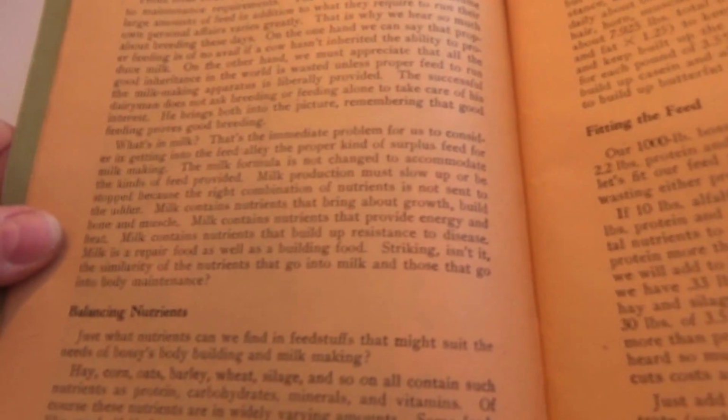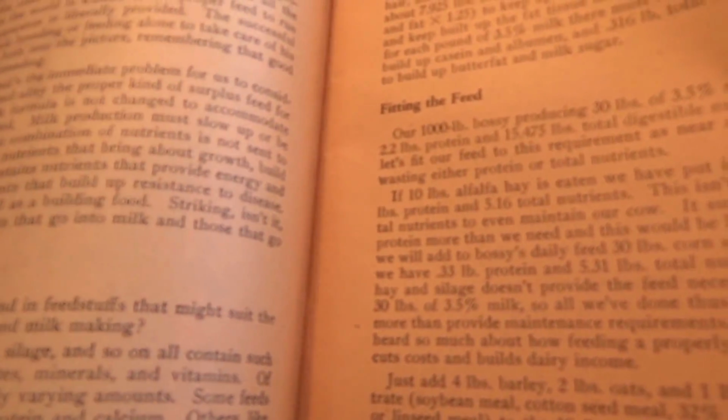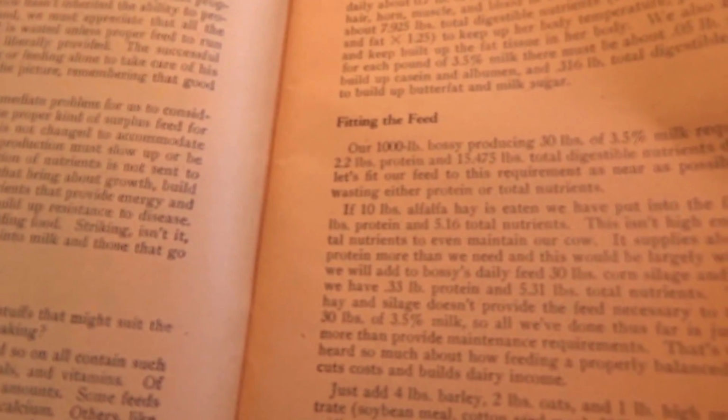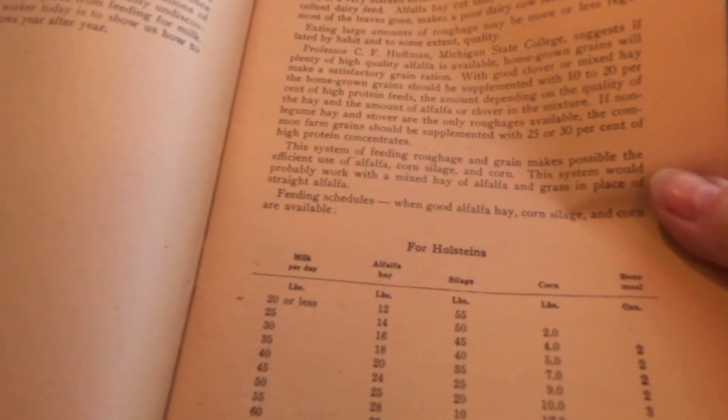Okay, production, balanced nutrients, fitting the feed. Oh, they give you so much information in the books. Really cool. Okay, chapter 4, roughage, plenty of importance for hoistings.